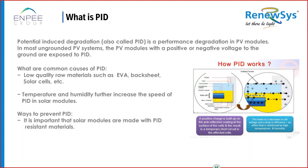The other factors which affect PID are temperature and humidity. If our backsheet, EVA or cells are weak, and the temperature and humidity are high, it further accelerates PID in our modules. So we need to choose a better EVA, backsheet and solar cells. It is very important that the module should be made with PID resistant material, basically EVA and solar cells should be PID resistant.